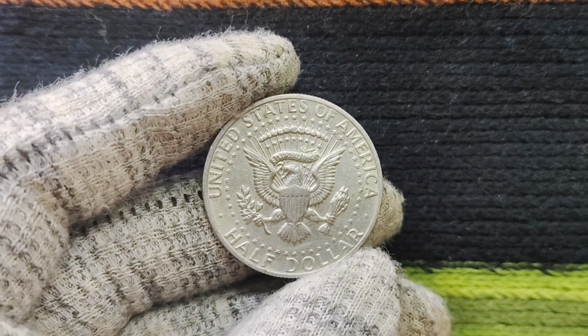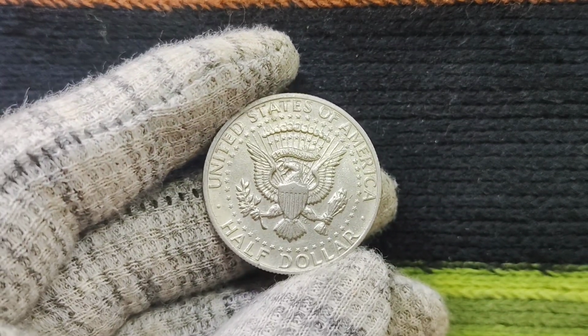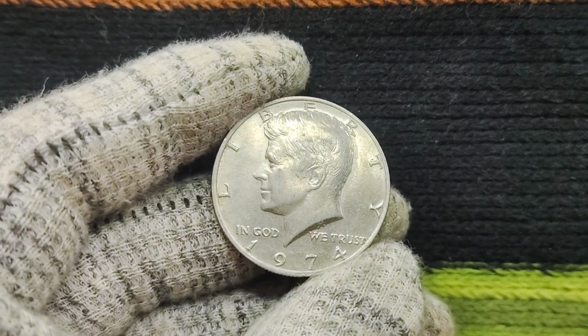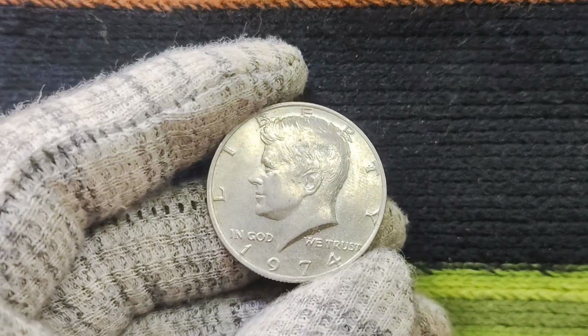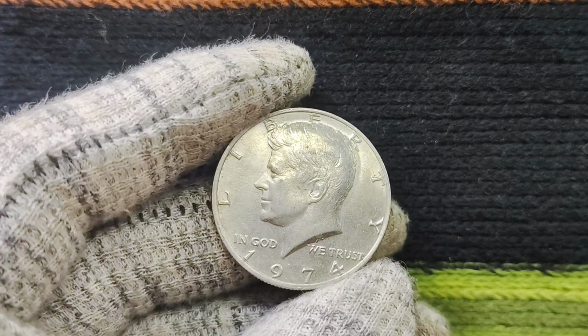So, what's the big deal about this particular coin being valued at $1.9 million? The value of any coin depends on a few factors: its rarity, condition, historical significance, and demand among collectors. In the case of the 1974 no-mint mark Kennedy half-dollar, it's the combination of these factors that has pushed its worth to such astronomical levels.